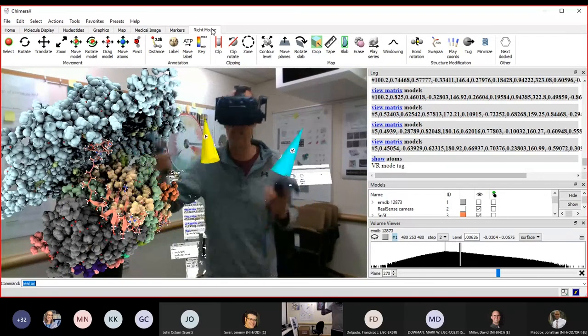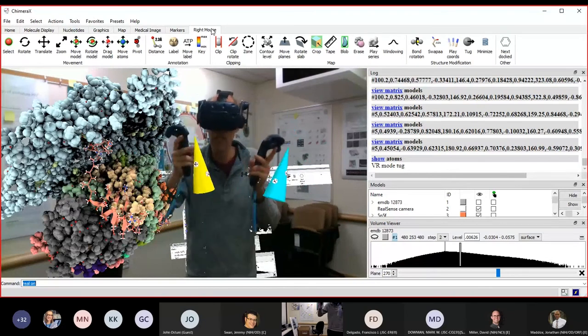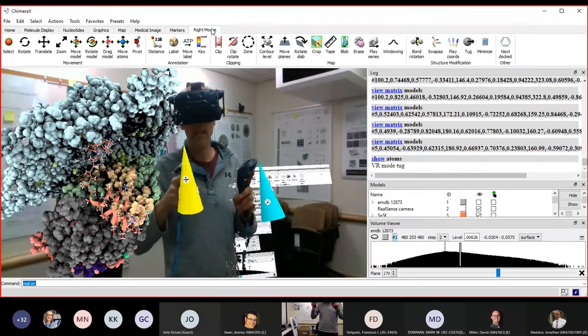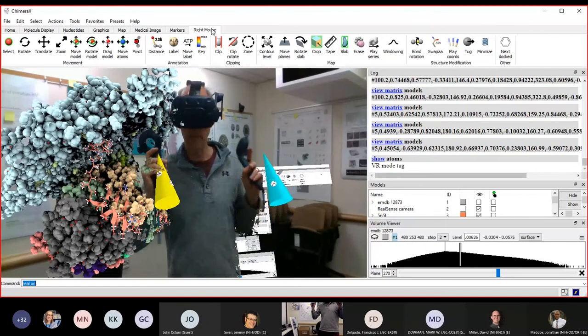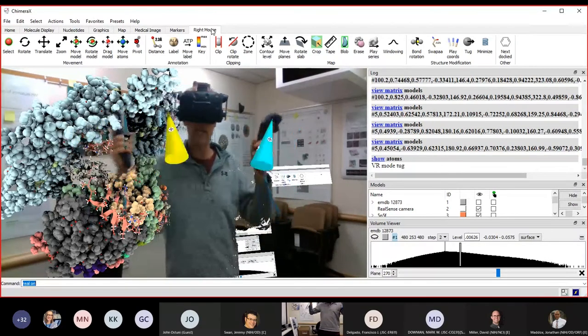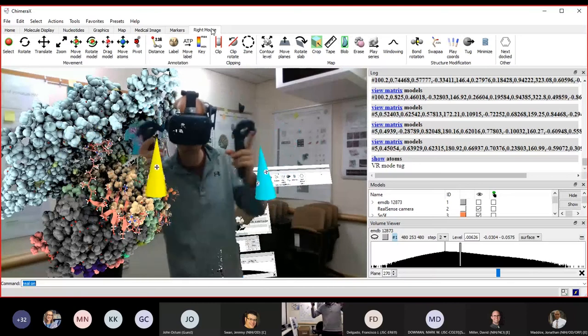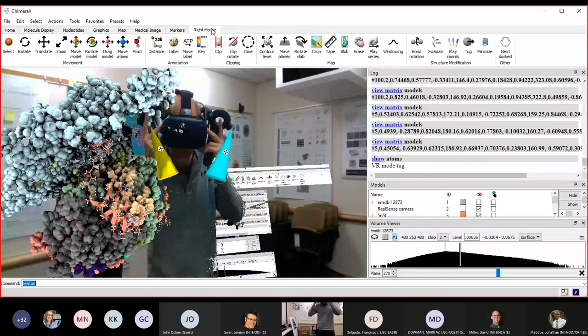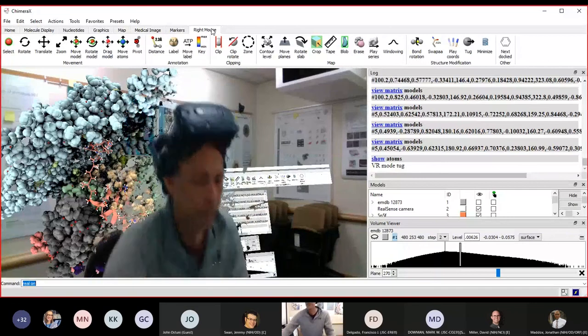Maybe we'll measure the distance of this linker. So I'm going to start that in ChimeraX. I'm going to use a little menu entry and just start a multi-person meeting. Phil is on the East Coast at NIH, and I'm here in California, and we're both going to be in VR looking at the same data. So let me take off the headset briefly and just start that meeting.